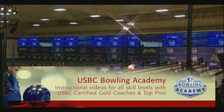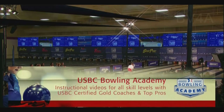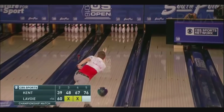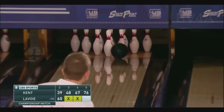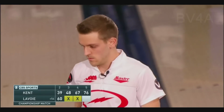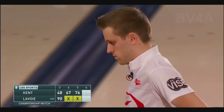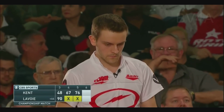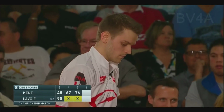All right, Monsieur Lavoie has 16 straight strikes here. Hasn't missed yet. Front 5. What do you think? That ball was left off his hand. Unbelievable. He's got a little bit right, he's got a little bit left, and everything he throws carries. I mean, it's amazing.